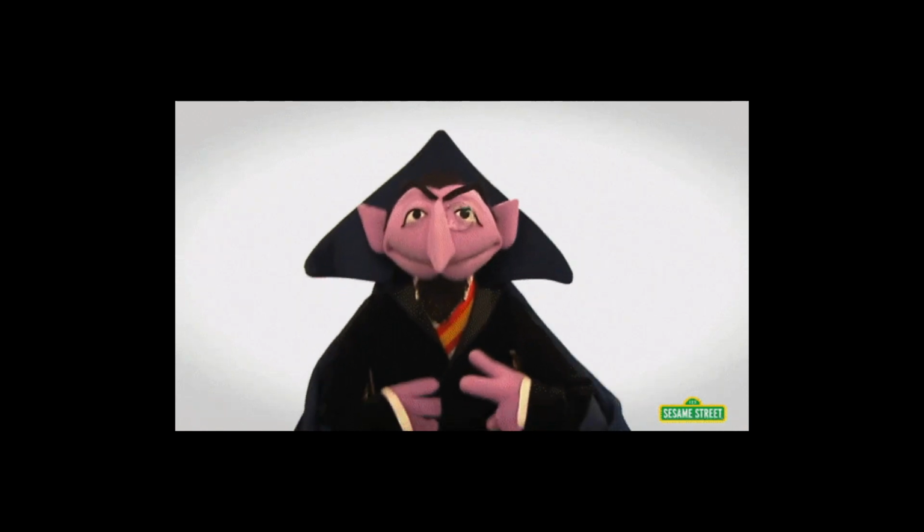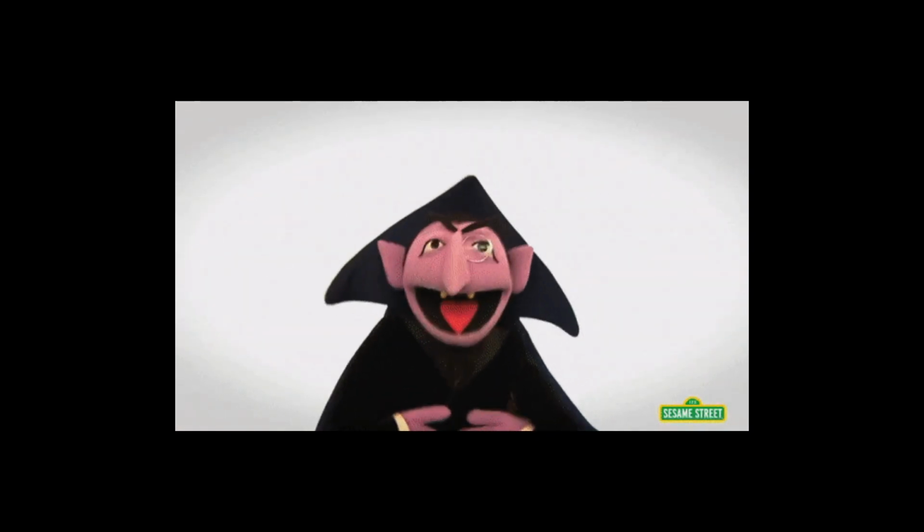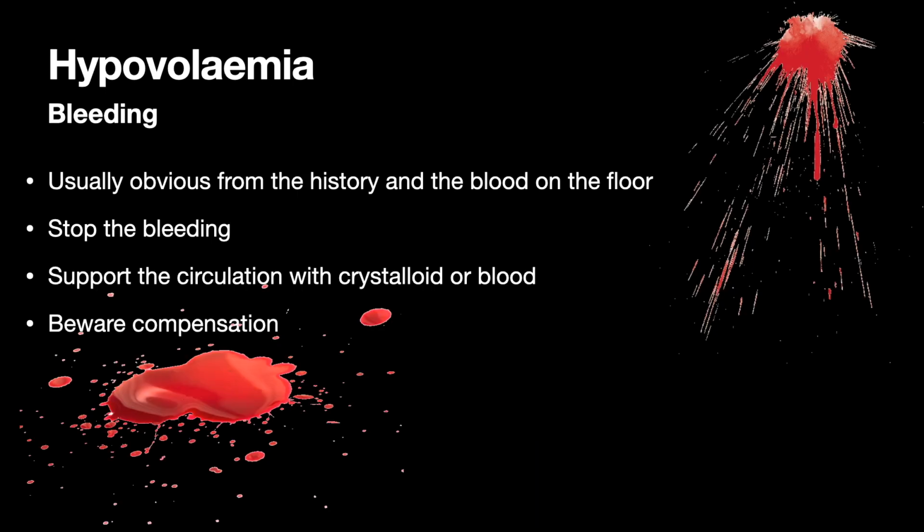Now, hypovolemia only has two causes. One is bleeding, and the other is the loss of extracellular fluid. Now, bleeding is usually pretty obvious. The context is likely to be something like trauma, a post-operative patient, or a patient having a GI bleed. Stopping the bleeding is the priority, and judicious use of fluid and blood to support the circulation will buy time and restore circulating volume. And don't forget to be aware of sympathetic compensation.